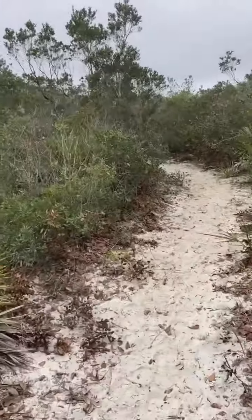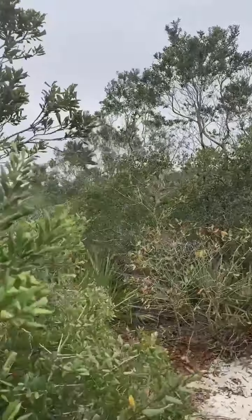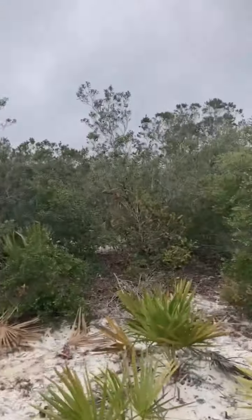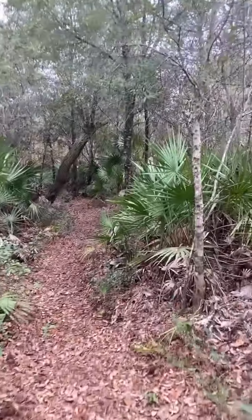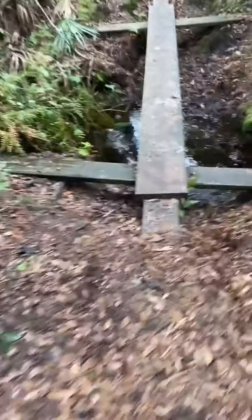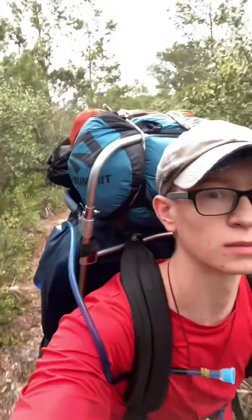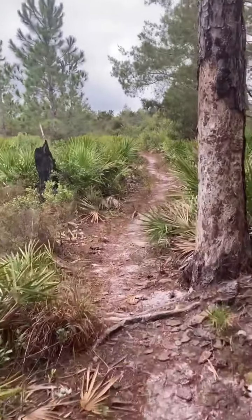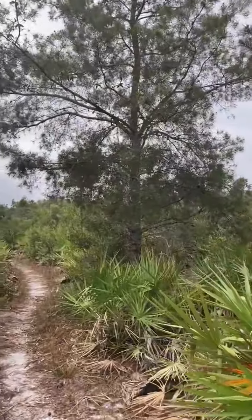Made it to the spring, filled up on water, and still got cloud cover, which is awesome. So I hope it keeps it up for the rest of the day. Looks like it'll be a good day for hiking. Well, my cloud cover's starting to get a little compromised. That's all right, I got some mileage down, so should last a little while longer.